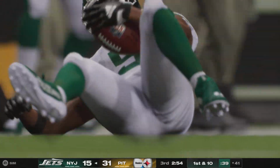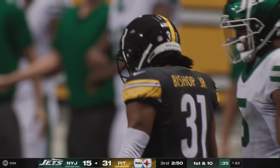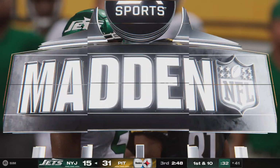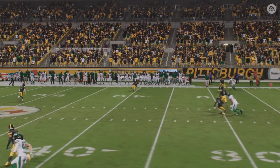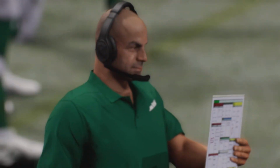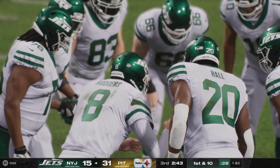Got a man downfield. It's Wilson. They get 18 on the pitch and catch, and the Jets have a first down. Whatever they've talked about in the locker room at the halftime break seems to have worked. They've come out with a new established energy. You could see it when they took the field.